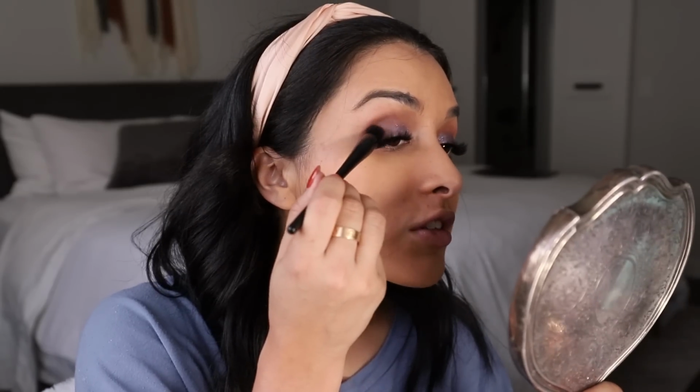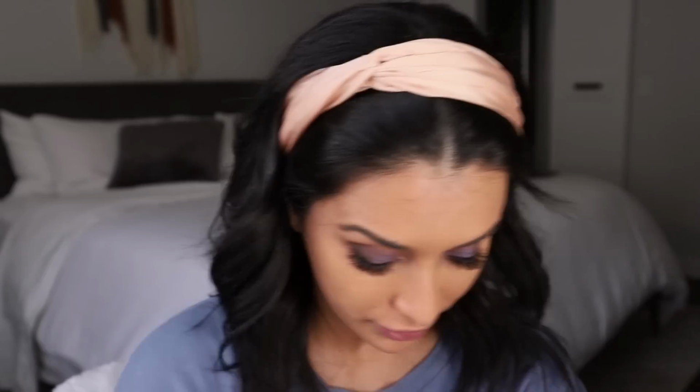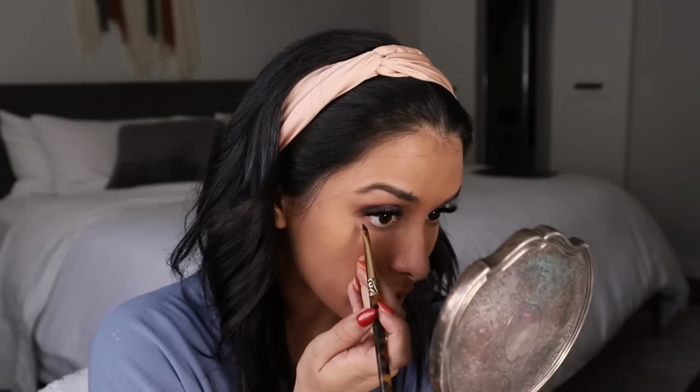Okay, we're just blending away. I should probably zoom in a little more for you guys. I have faith. Just be patient. Okay, maybe, I don't know. Okay, so it's feeling really dark and intense. Like I feel like I'm getting ready to go to prom, but we're gonna keep having fun and keep going. So we're gonna do some smokiness under the eye so it's not so top heavy.